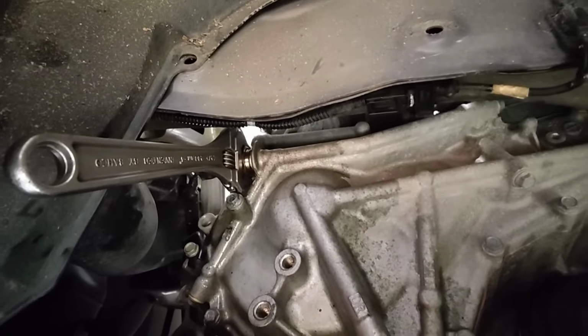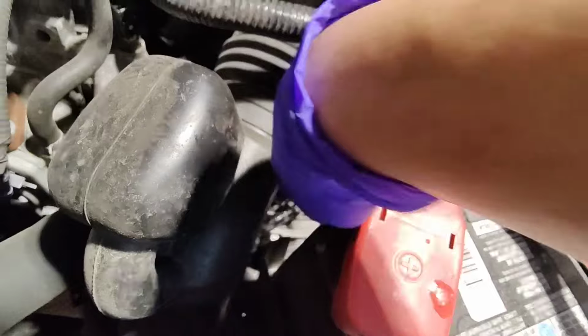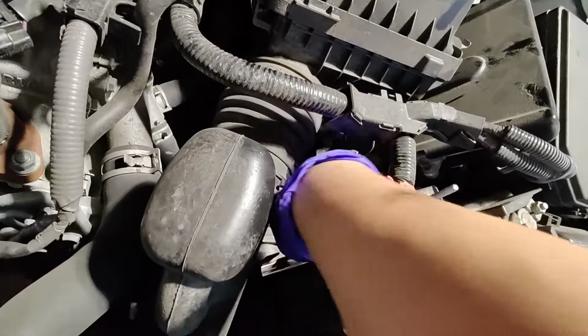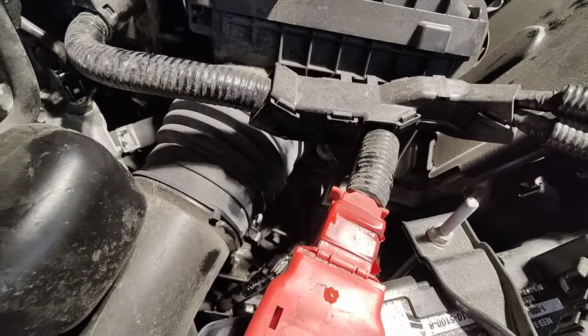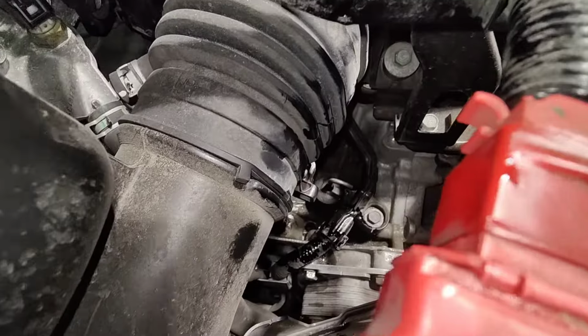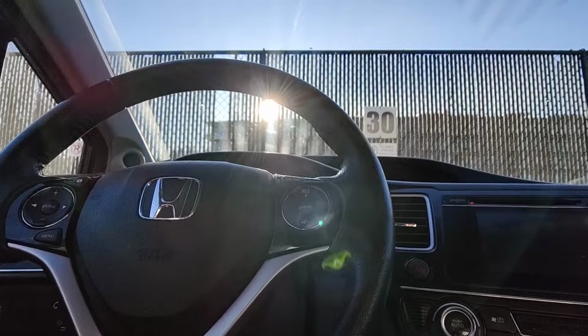So I just filled her up, and now I'm gonna go take it for a test drive and make sure it's good. Also cleaned up all the stuff underneath that's all spilled with the oil. Yeah, if you're wondering where the fill plug is, it's just right there. So yeah, I took it for a rip and it's all good.